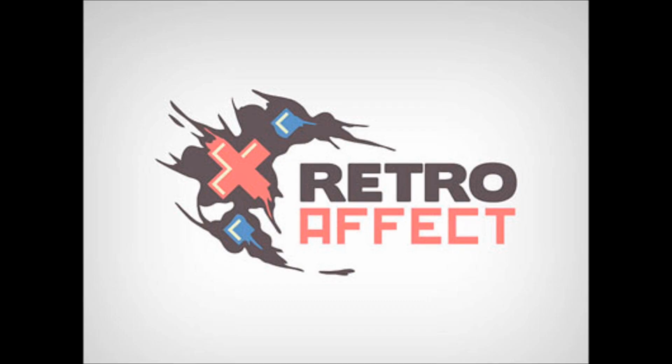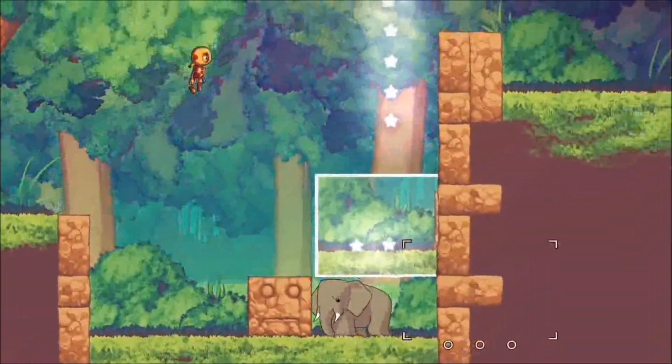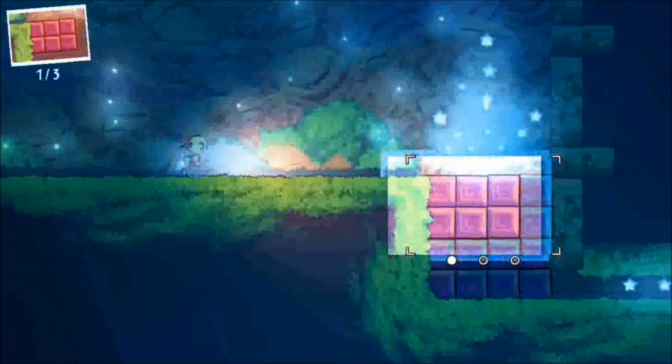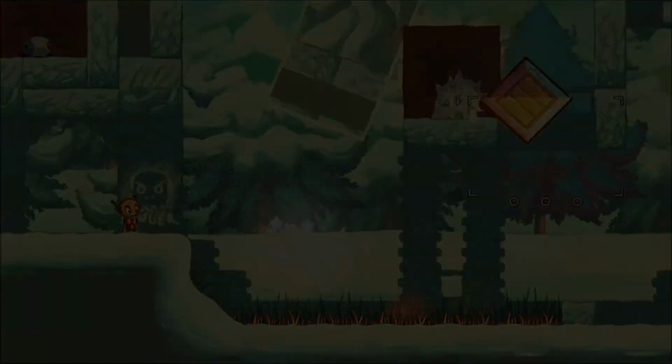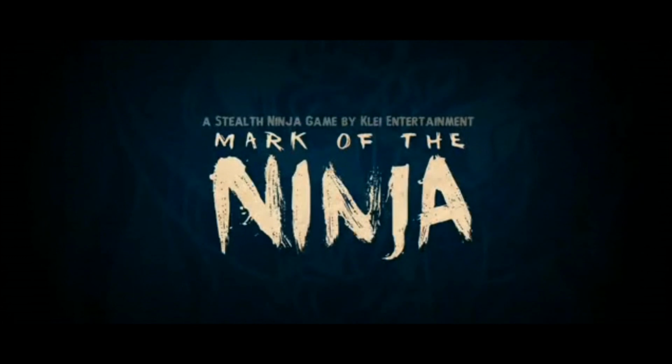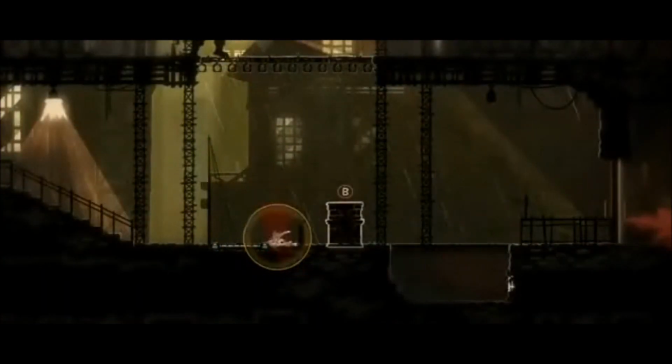Moving on to our next category, it's the most innovative 2D game for 2012. And the nominees are Snapshot by Retro Effect, where you solve puzzles by taking pictures and rotating them and using them elsewhere in the environment, and they conserve the momentum of the things you took the picture of. Mark of the Ninja by Klei Entertainment, which is a 2D stealth action game starring a ninja where you can do all kinds of cool stealth ninja takedowns.